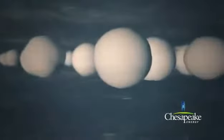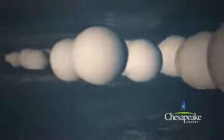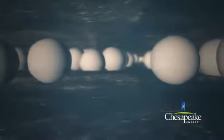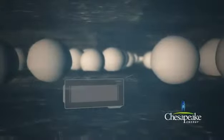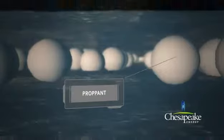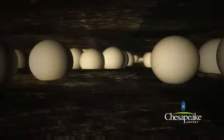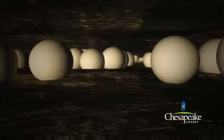After an initial stage of fluid called the pad is pumped to create a fracture area, proppant is added to the fluid and is distributed throughout the newly created fracture network. At the conclusion of the fracturing treatment, the proppant allows the fractures to remain open so that the natural gas can flow into the production casing and to the surface. This completes the first of several stages in the fracturing process.